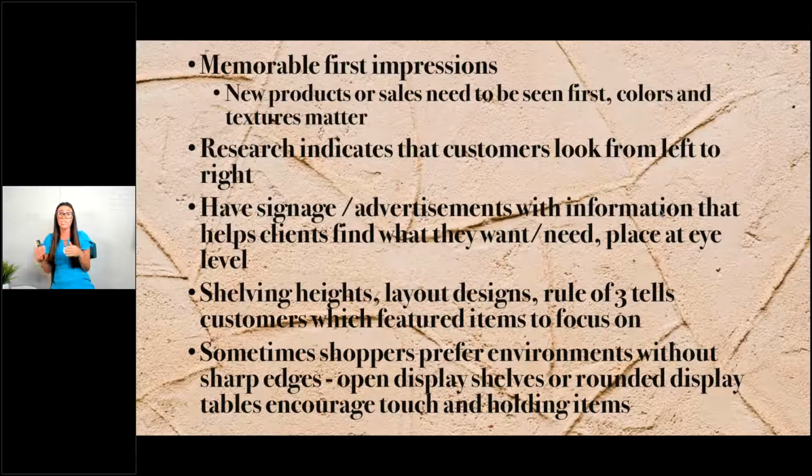You want to have signage, you want to have any advertisements with any information that'll actually help the client looking for what they want, looking for what they need. You want to make sure it's at eye level. Anything that's really, really low, they're not going to spend too much time looking at if that's the only place that sign is going to be. If it's a little bit higher, they're going to see that when they're scanning the room, but if it's at eye level, it's perfect because they don't really have to move their head or their neck. They can just keep their head on a swivel, and they can end up seeing where everything is pretty much.